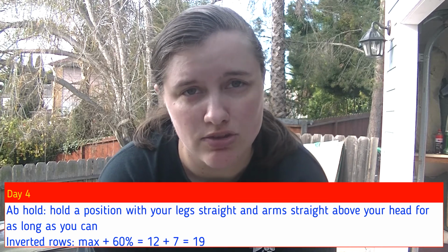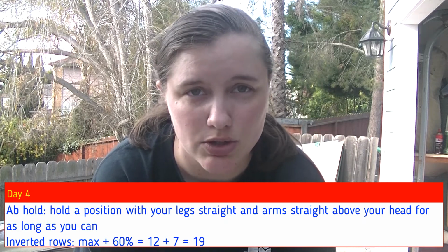After that, I'm going to do the inverted rows max plus 60%. So 6 times 12 is 72, move the decimal place to 7.2. So I'm going to do 7 plus 12, which is 19 inverted rows today.